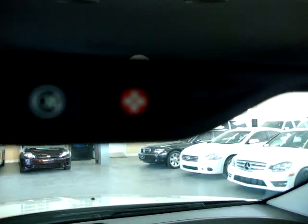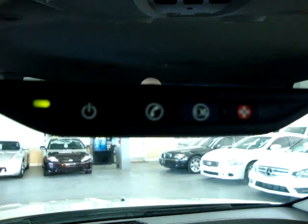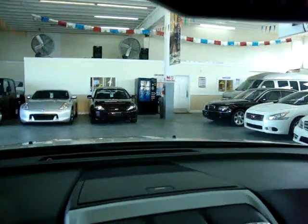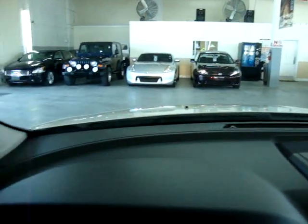There's also the emergency button over here, the red one. You can just press that, tell them what kind of emergency you got, and they'll assist you. And if you press the blue OnStar button, you can contact the OnStar Center, and they can also give you turn-by-turn directions if you happen to be lost until you arrive at your destination.